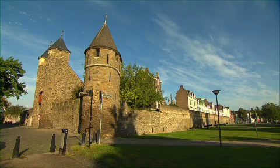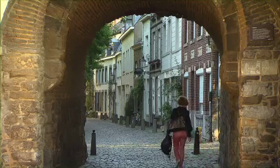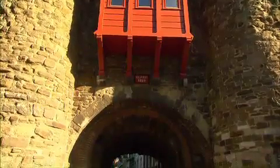The entrance gates are real highlights, like Hell Gate. This was one of 4 entry points, and should an army try and invade, they would receive a welcoming party of boiling water, burning oil, or burning bales of straw thrown down on them. Nasty.